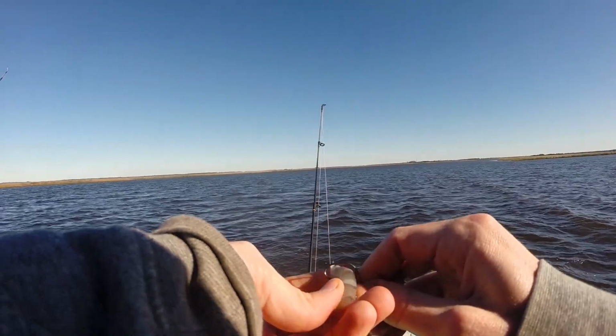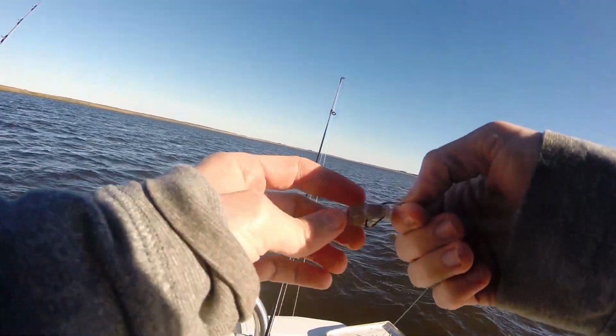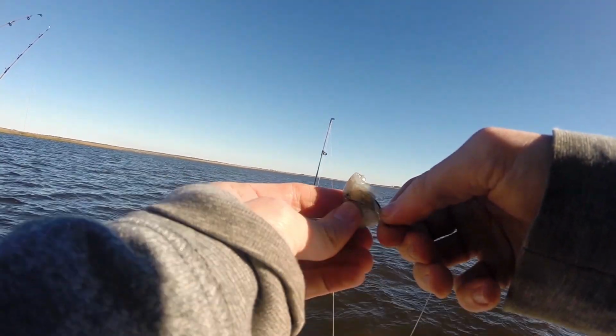So we pulled out some shrimp, and we started catching some yellow mouth trout. So that was pretty cool. It was pretty fun. Hadn't gotten into those in a long time.